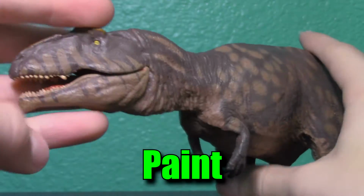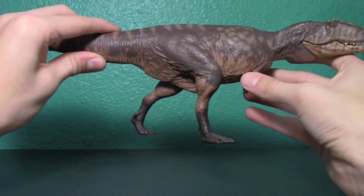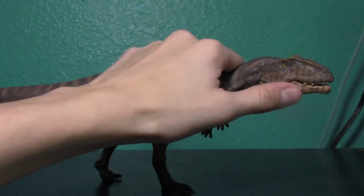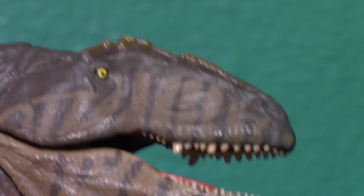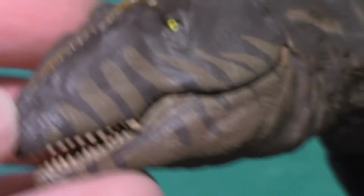Alright, so moving on to paint job, this is the weakest part of the figure. Paint work is still very naturalistic. The colors are great. This grayish green as the main color and this brown, they look great, and the black socks and everything, and the very well painted claws. The teeth are also very, very well painted. I mean, there's no bleeding at all on those teeth, which is incredible. There's a little bit of bleeding on the inside of the mouth, but that's not that big of a deal.